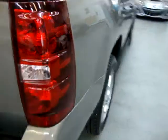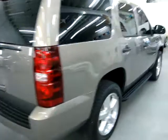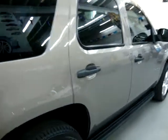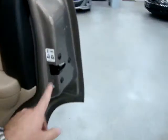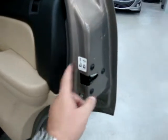Right rear tail light, perfect shape, not damaged, no scuffs, no scratches or dents of any kind, no major touch-ups. No hail damage, no love bug damage. Right rear door panel, same way. I'm sure you noticed by now none of the speaker covers are cracked, and the interior is in nice shape with no burn holes. Child lock protection on this side as well, of course.